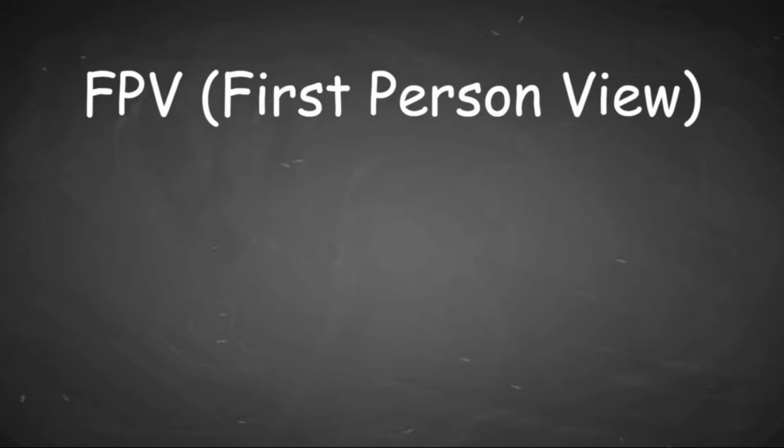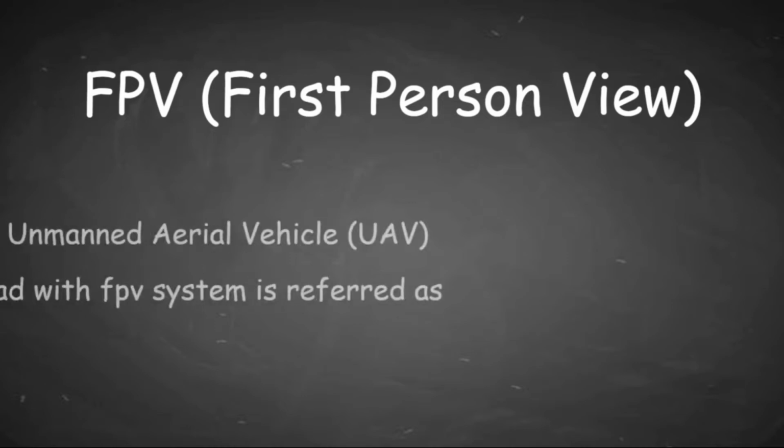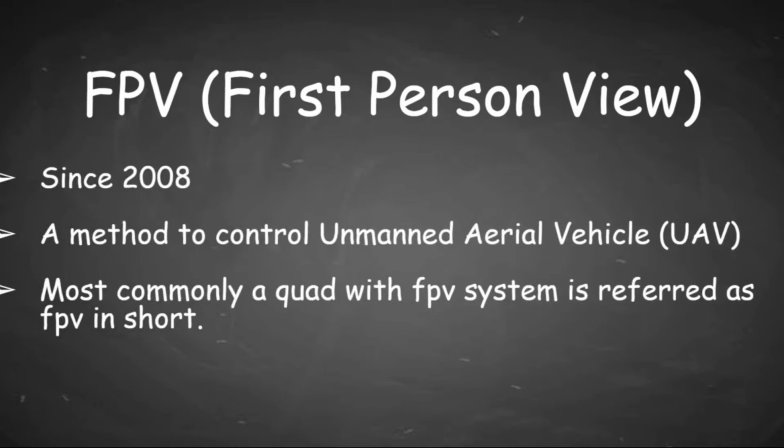FPV. Okay, so technically speaking, if you have a radio control toy with a camera mount on top of it and you are controlling it by seeing the live feed of the camera, then it's called FPV. But most commonly, a quadcopter with a camera mount is called FPV, and most people use goggles that are specifically designed for FPV to get the live feed and control the drone. So you'll always be seeing the drone's point of view. In short, that's what FPV is.